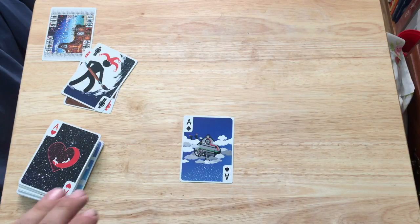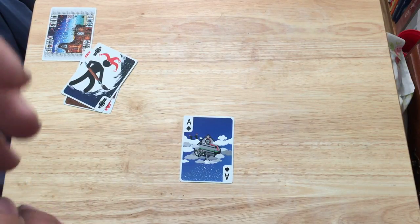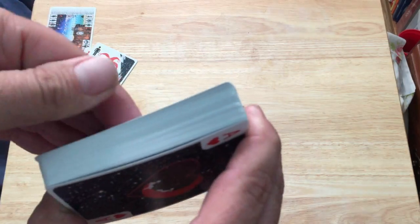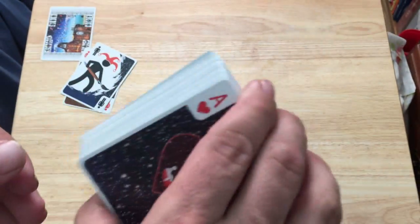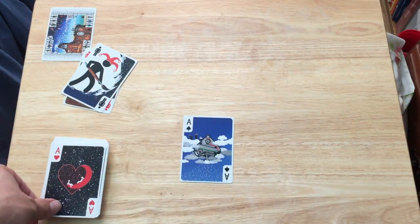But the reason for the borders, specifically on these ones, is to make it more playable. That way you can't, you know, look at the cards and go, okay, there's the 8 of spades or whatever. You can't identify the card from the side. So it makes it good, makes it practical for using. So that's a good idea. It is the Ace of Spades.